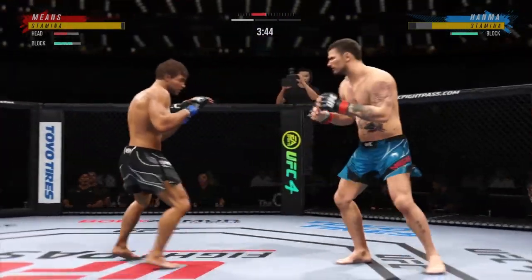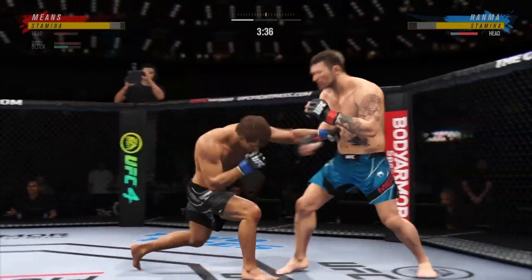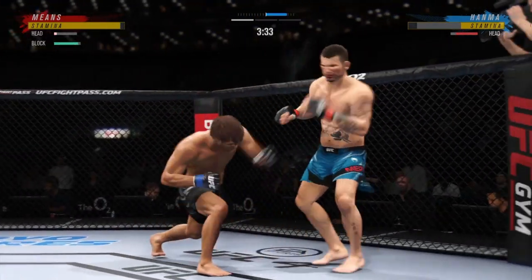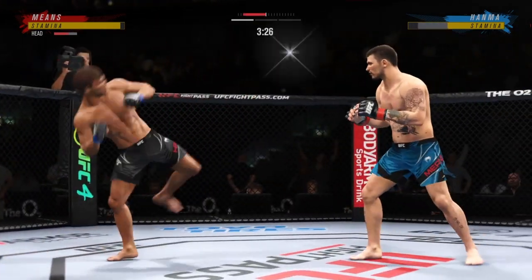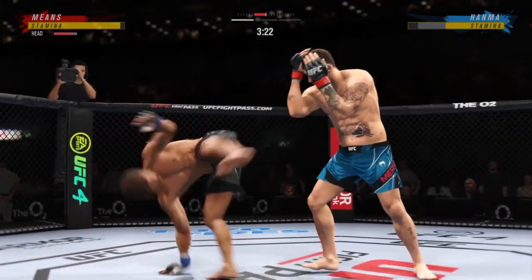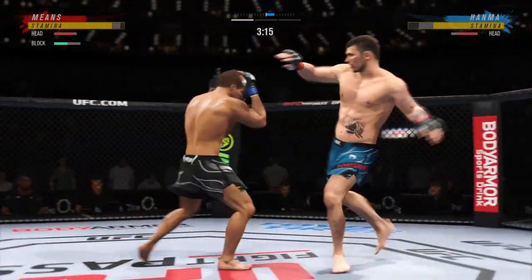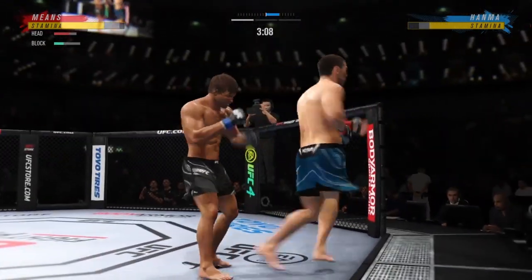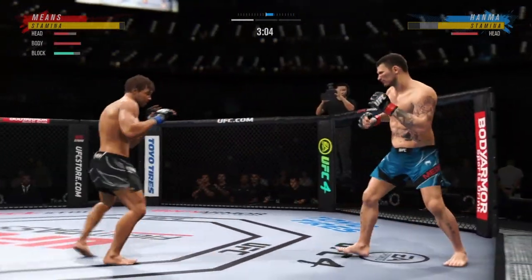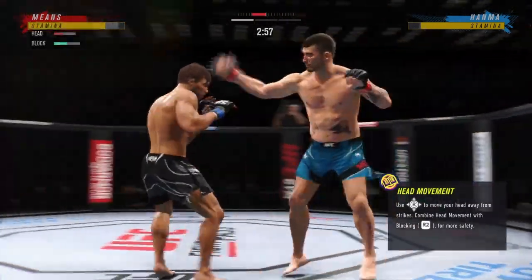What a tricky head kick. Oh, collar tie. Oh, really using his reach advantage there as he lands the punch, DC. And he caught the kick. We'll see what he can do with it. And they separate. Oh, big head kick. Oh, he's hurt. He's hurt already. Bad.